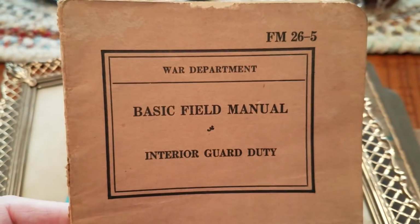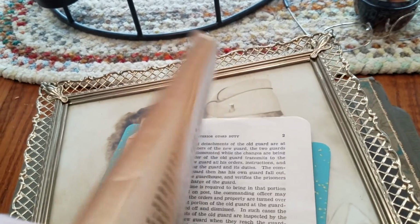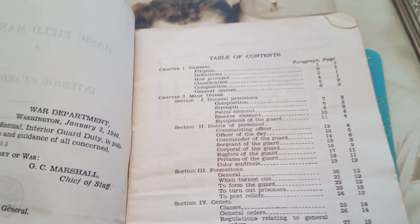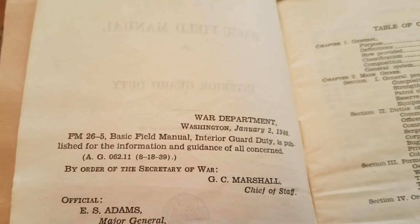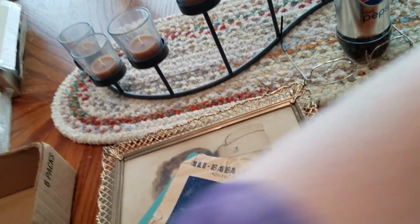And then this is a basic field manual, War Department, interior guard duty. I don't know, is there a year on this? This is the last piece that's in the box, by the way. Let's see, 1940. Very cool. I'll put that with the ephemera stuff as well.